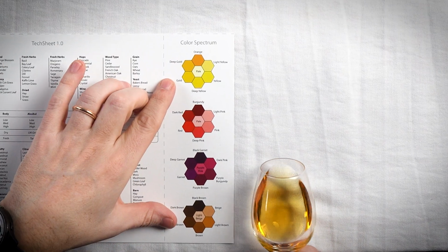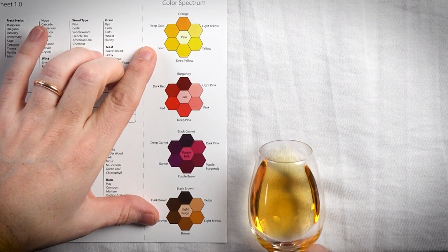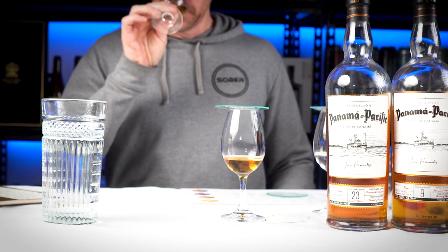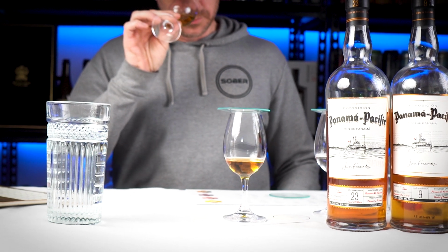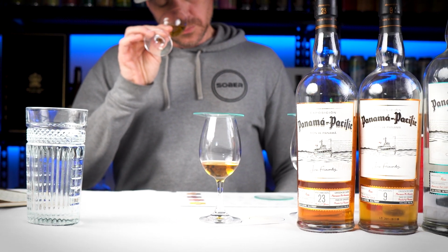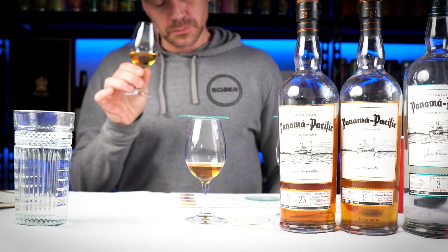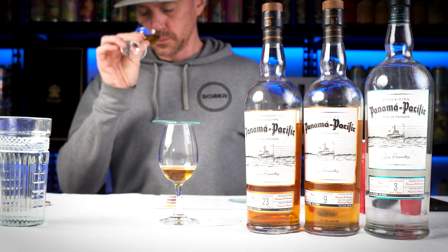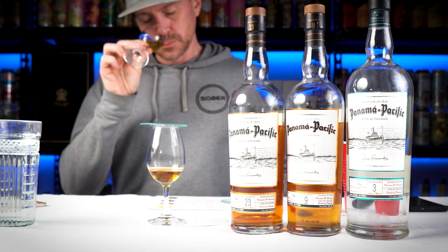All right, now let's get into the 9-year-old. On the color, deep gold. On the nose, sweet oak layers that are mixed in with sweet caramel that fall into molasses. The oranges and apricots come as you get some smoke complexity. This, once again, is subtle and precise. The ether is present but oh my, it just fills the room once again.